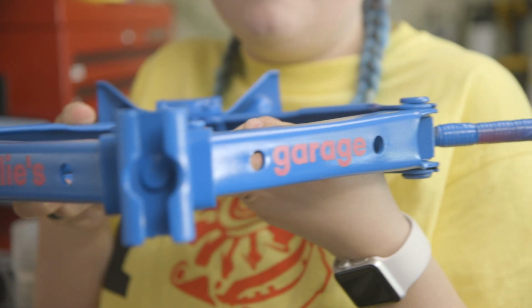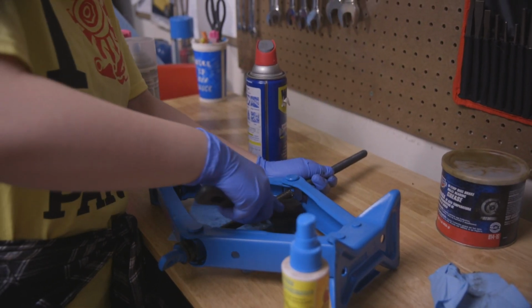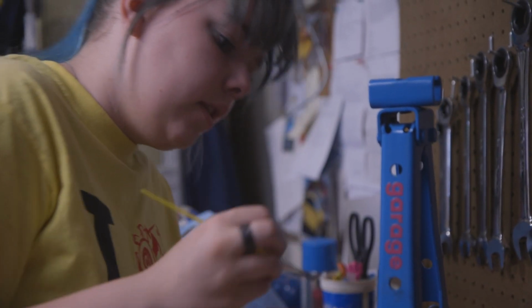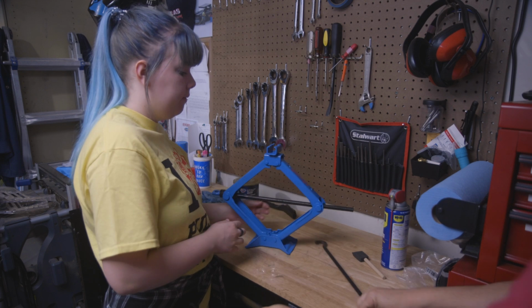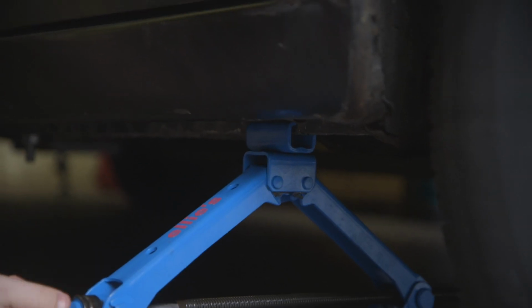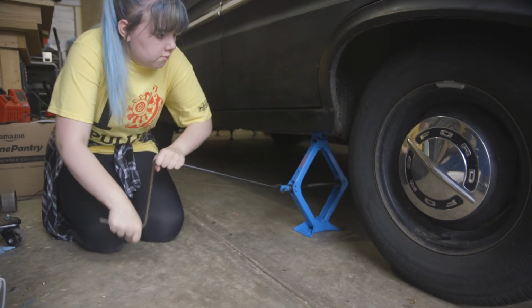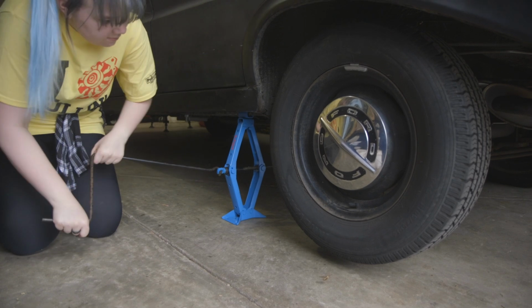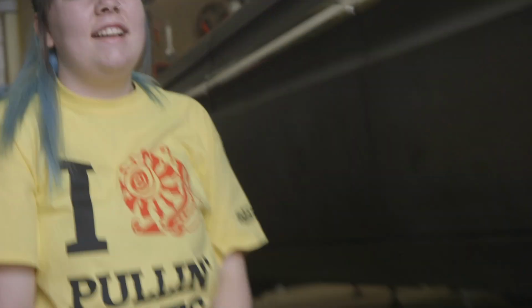So great. Good job. Cool. You can change that tire. I can change that. Good job, Elle.